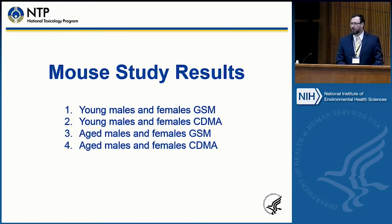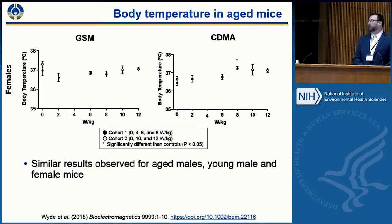So switching gears, we'll go to the mouse studies. We saw somewhat different results for the mice. Again, there were 4 studies here looking at the young and old males and females exposed to GSM and CDMA. Since we were not planning on doing in utero exposures in the mice, we did not look at pregnant mice. When we look at the data, looking at the worst case scenario, comparing the larger animals versus the smaller animals, we did not see any significant differences.